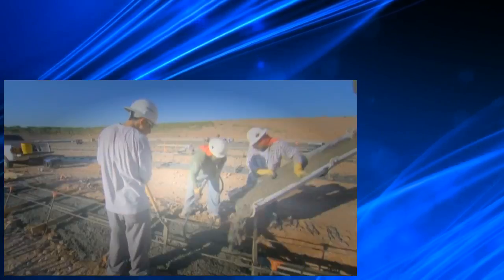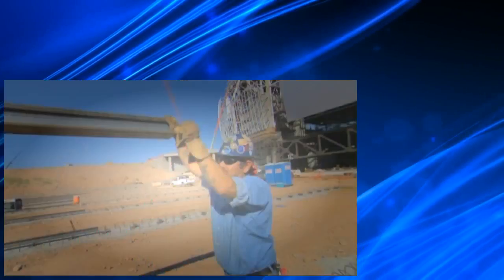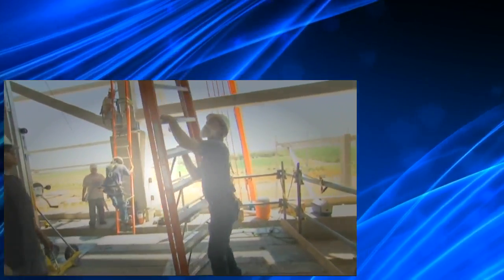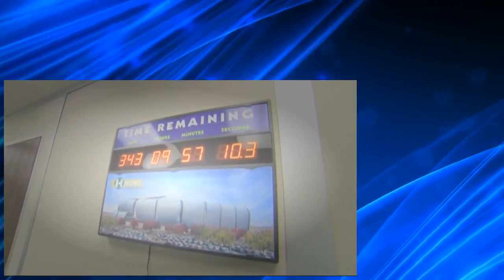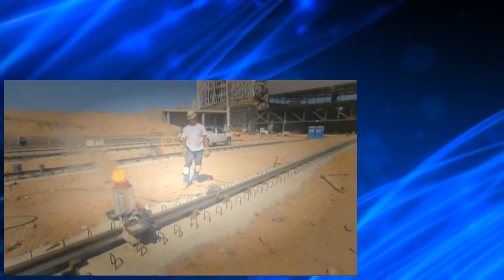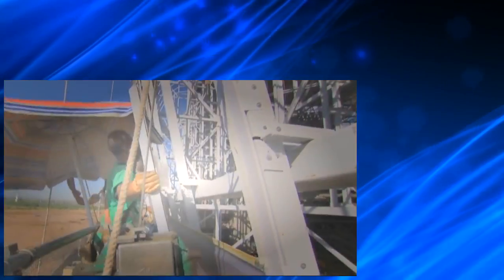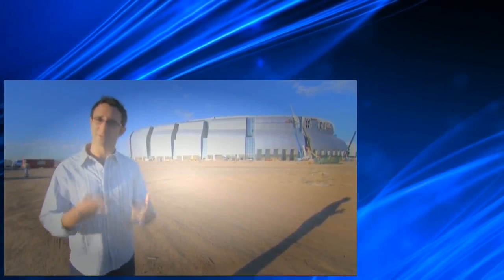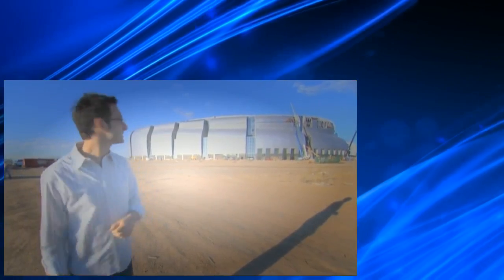The stadium is about 70% complete, and everybody's working at once to meet the Cardinals' opening day deadline of August 1st, 2006. T-minus 11 months and counting. Parallel process, they call it. 17 different trades, 600 workers, all on the job at the same time. If I'm going to try and hang with these guys, I'm going to have to deal with my fear of heights. Today's going to be one of those personal challenge, you can do it Danny days.